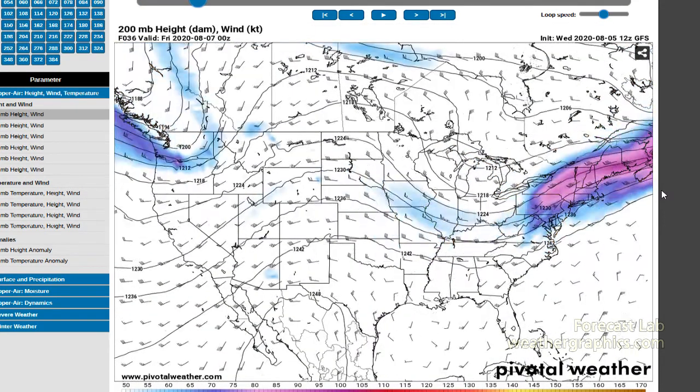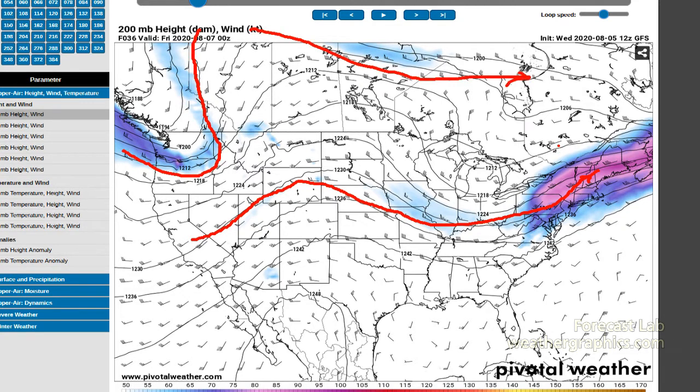Going into tomorrow, you can see the mean jet position right there. Kind of a weak polar front jet, and maybe even a split flow with a northern branch up in the Hudson Bay region. Anyway, it looks like the subtropical high is building in across West Texas, so temperatures are going to come up in places like Lubbock and Midland and Odessa.